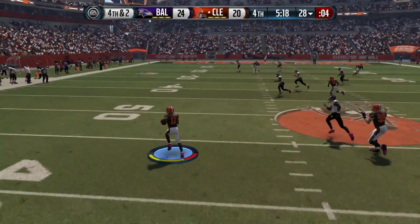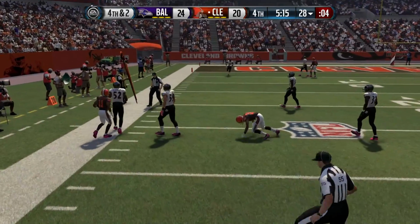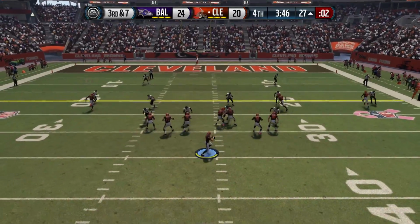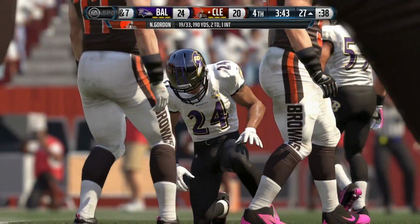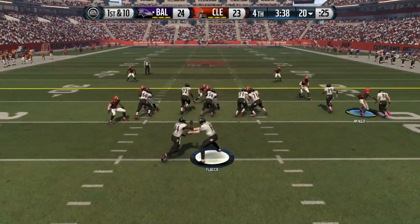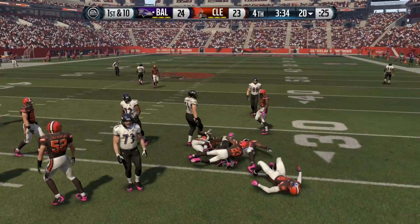Ensuing punt, Tavon Austin going to take this one out past midfield to the 40 and inside the 30 of Baltimore. It's a 42-yard return, setting the Browns up. And this pass on 3rd and 7 going to be incomplete, intended for Josh Gordon. And the Browns add another field goal instead of going for it. It's a 1-point game, and the Ravens take over.